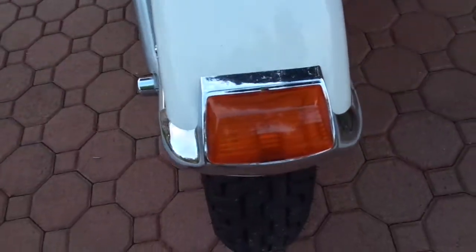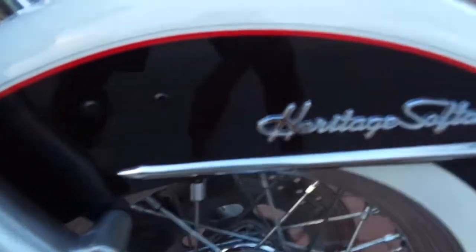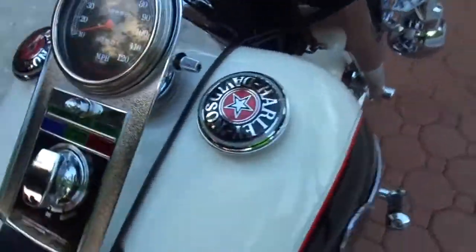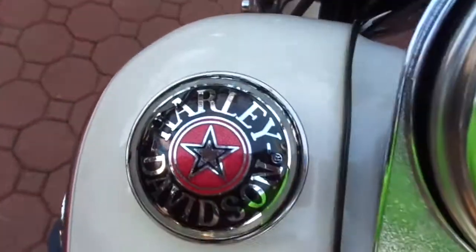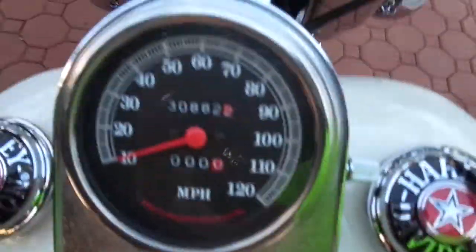I love the fender tips on these bikes. I like the Springer fender tips too, but these are cool because they have the lights on the front. I mean, look at this bike. It's just amazing. It's just so nice, so well kept. You can tell this guy just loved on his motorcycle, and he has kept it in just museum quality condition. These are the best Harley-Davidson gas caps I think they ever made, aren't they? I'll turn this one around, but they are just the best.